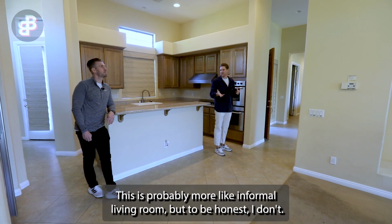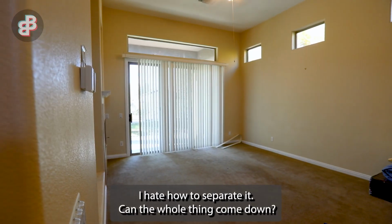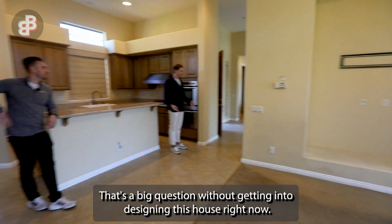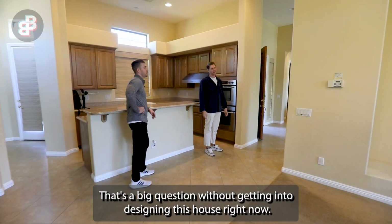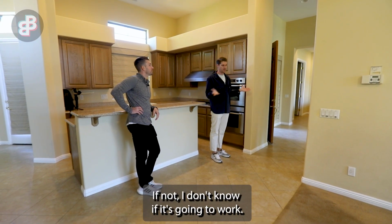This is probably your more informal living room, but to be honest, I hate how it's separated. Can the whole thing come down? That's a big question. Without getting into designing this house right now, if we can take this down, that would be a huge plus. If not, I don't know if it's gonna work.